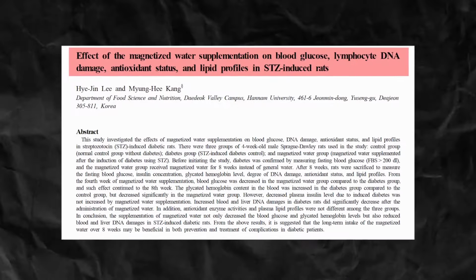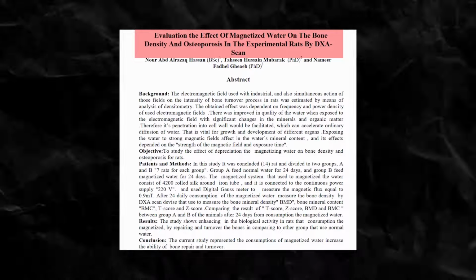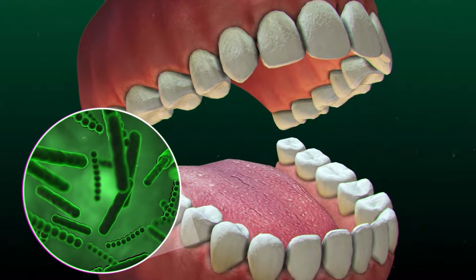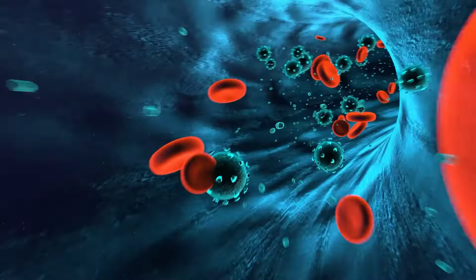But in the medical field where we're interested, magnetized water is being studied for its promising effects on various health parameters. Preclinical research on animal models suggests it may benefit conditions like diabetes, kidney function, bone health, and fertility. It's also being studied in dentistry, where it's being explored for its potential to reduce bacterial growth and improve oral hygiene. Though this research is in its very early stage. The effects are thought to occur because magnetized water boosts the body's natural antioxidant defenses and reduces oxidative stress, which is linked to many chronic conditions. Again though, these are all early stage findings that haven't crossed that threshold into scientific consensus.